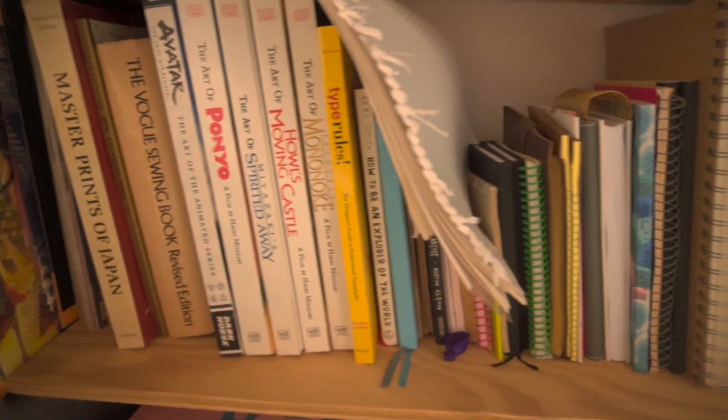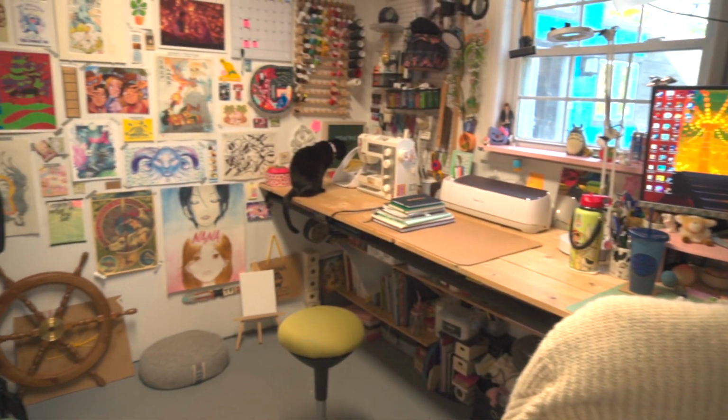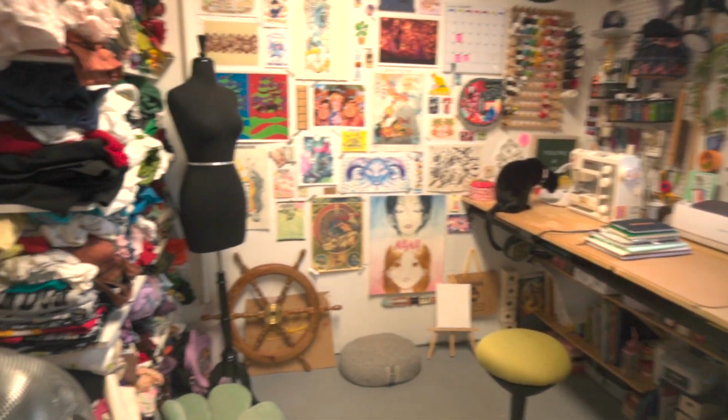Today I'm going to be giving you a studio tour of my studio slash office, whatever. I never really know what counts as a studio. Either way, this is my creative space and where I spend the majority of my days. It's not a huge space, but it does the job quite well, I think. This is my creative space, as well as the place I'll be doing pretty much all my YouTube videos.